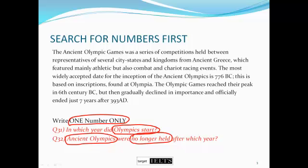Okay, so now armed with that knowledge, let's move into the text. As discussed, we'll ignore everything else till such time that we come across a number. In this case, a number is right over here. So, let's just read the line which contains that number. The text tells us that the most widely accepted date for the inception of the ancient Olympics is 776 BC.